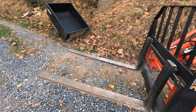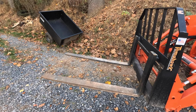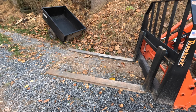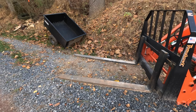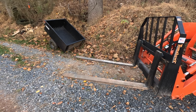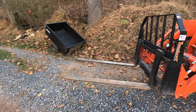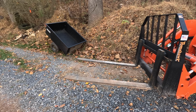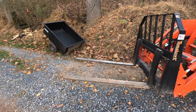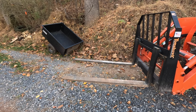I wanted to go with the 48-inch forks. So 42 and 48 are probably your most common set of forks. I wanted the 48s just so I could load stuff into the back of the truck a little bit easier, have a little more reach if I want to pick up some logs, because primarily what I'm going to use these for are to move skids around in and out of the truck, on and off of the trailer, or moving logs that I'm going to bring in for firewood. So it's going to give me a little more carrying capacity, a little more reach, and I think they're going to work out just fine. But it's going to be one of those things where we'll just have to see.